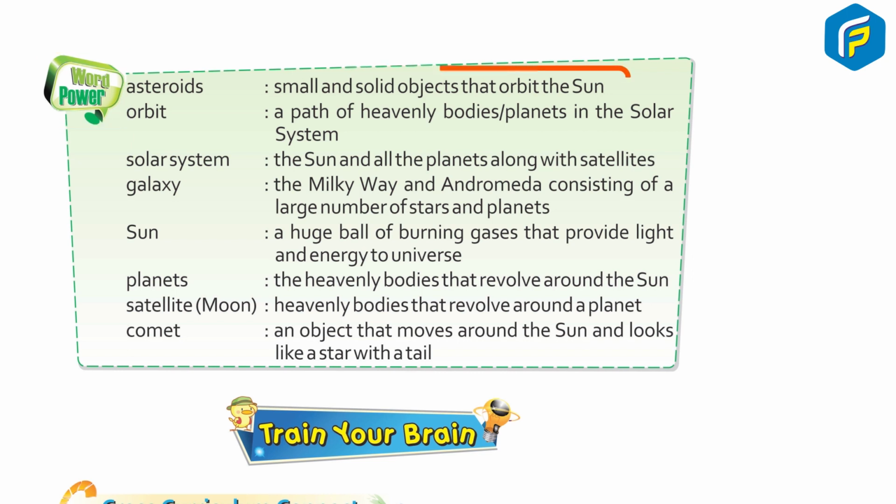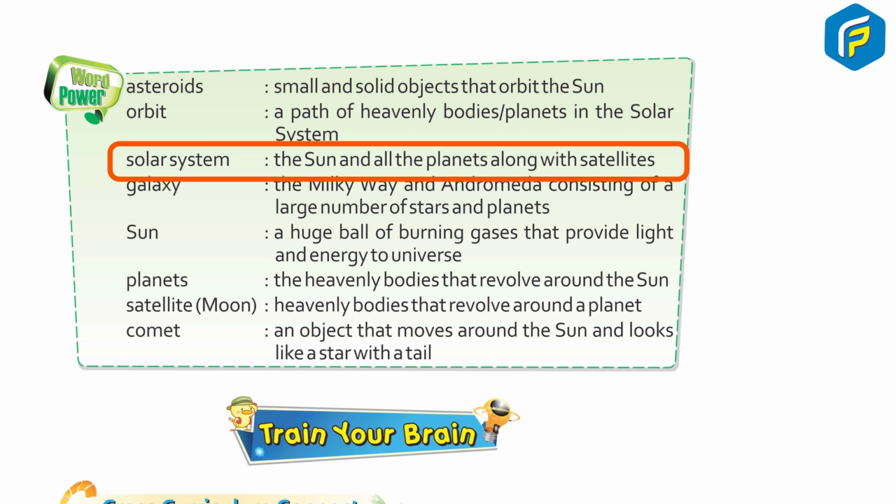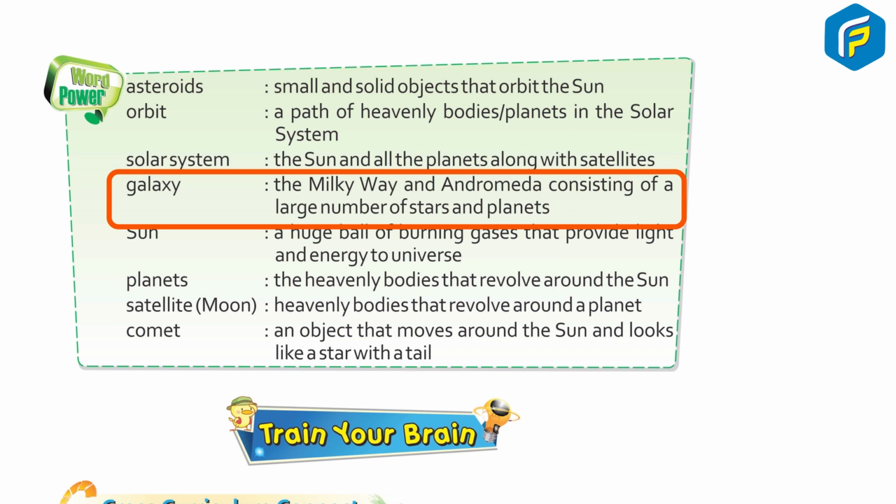Word power. Asteroids, small and solid objects that orbit the sun. Orbit, a path of heavenly bodies, planets in the solar system. Solar system, the sun and all the planets along with satellites. Galaxy, the Milky Way and Andromeda consisting of a large number of stars and planets.